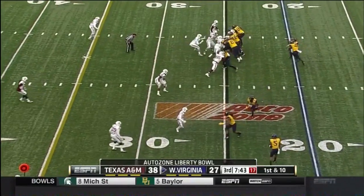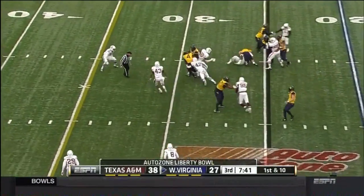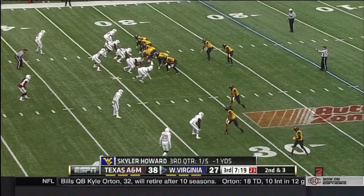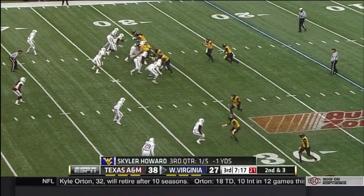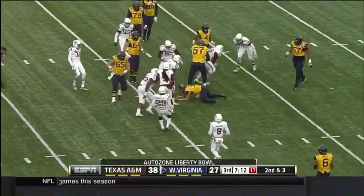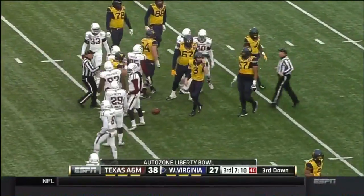Routes right now haven't been effective. You got to get back to the running game, if you ask me. And they do just that on the first play of this series. It's Smallwood ahead for about 7. To give it to the defense, but I think we can help him, just like Texas A&M is doing, running the football and being effective on that side of the game. And Howard runs here.